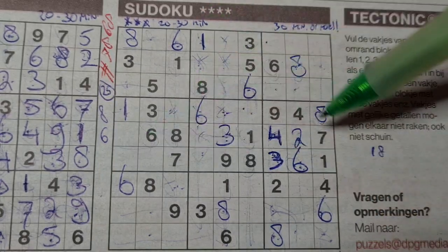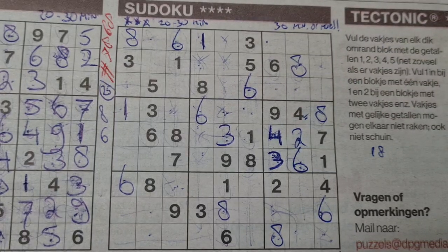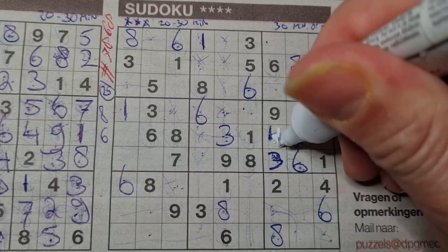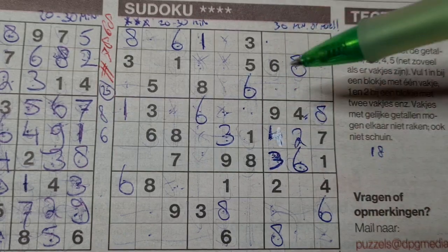Need a 4. Oh, no, not the 3 and a 4, we already have a 4 here. What a mistake. This should be the 3 and a 5. This should be the 5. Should be a 5, okay.